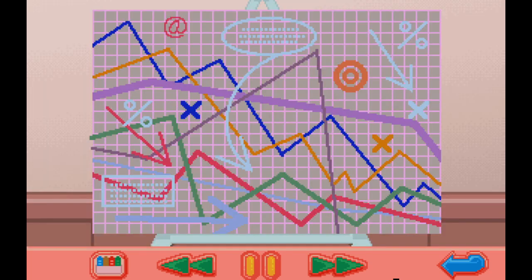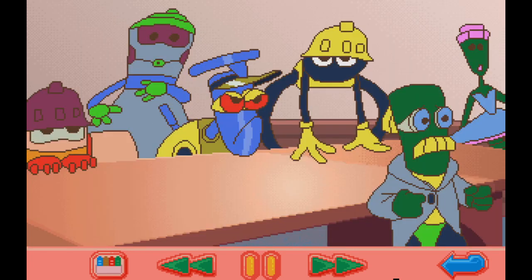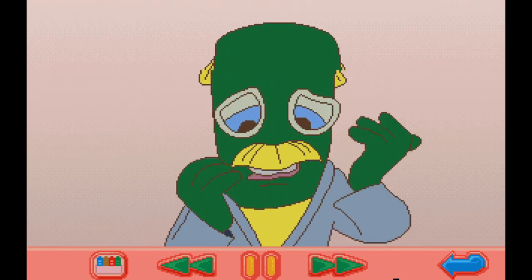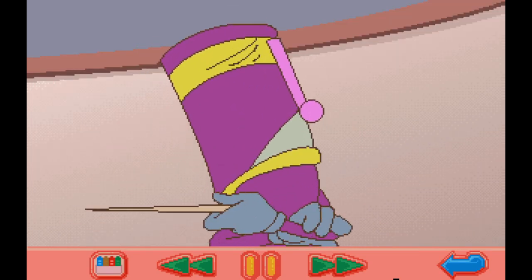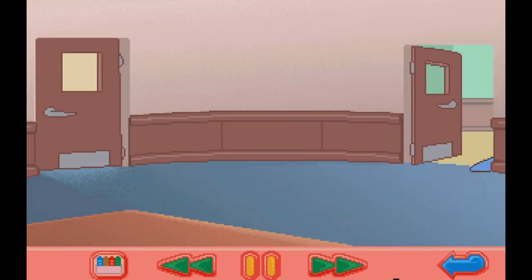Then, one sad day, Mr. Pen had a meeting of all the robots. He said the crayon factory had to cut down on the number of colors it made. We were shocked. Mr. Monday said, "You'll ruin the factory. Children need all the crayons for coloring." But Mr. Pen wouldn't listen and said that was that and never the twain shall meet and so forth and so on.